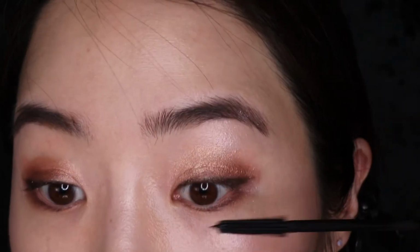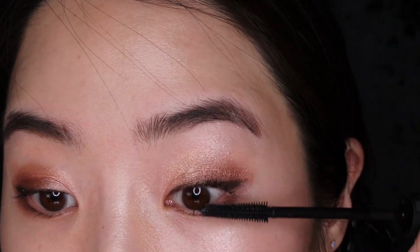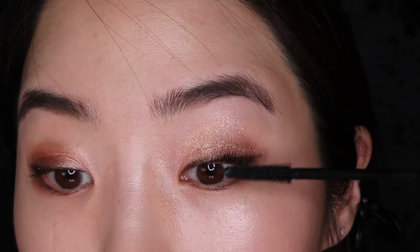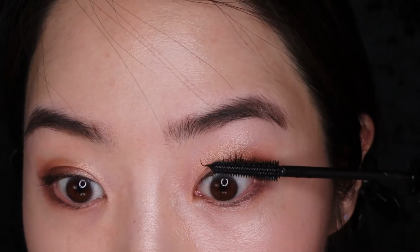tutorial. So I'm just gonna zoom in and wait till you brighten up. And there we go. So I'm gonna start with this eye. Just go up, up, up. If you see, I'm really just going up. And this is very dark. The lady also said that this is darker than the Roller Lash.